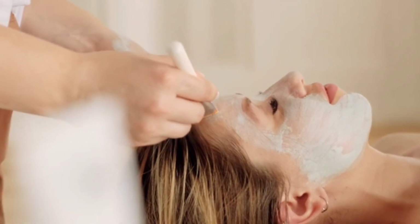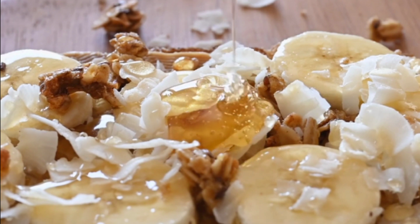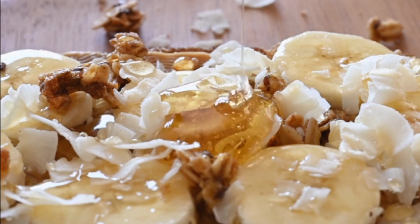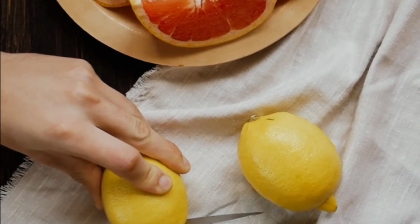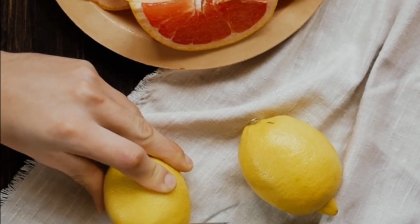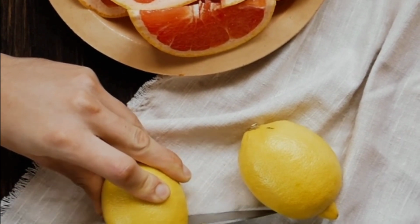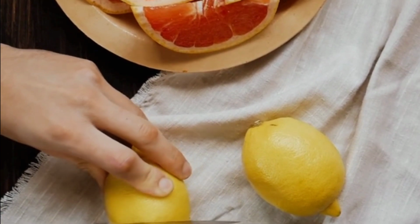Breakfast. Kickstart your day with a nutritious breakfast that fuels your body and pampers your skin. Opt for a bowl of oats cooked in milk, topped with fresh fruits like strawberries, blueberries, and slices of banana. Oats are packed with fiber and antioxidants, while fruits provide essential vitamins and minerals for glowing skin.